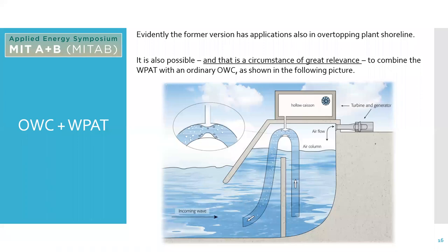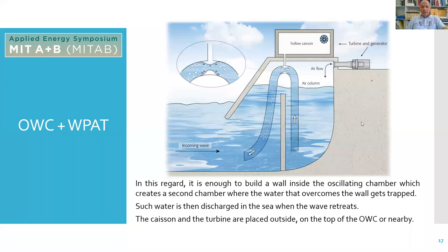It is also possible, and it is a circumstance of great relevance, to combine the WPAT with an ordinary OWC, as shown in the following picture. In this regard, it is enough to build a wall inside the oscillating chamber, which creates a second chamber where the water that overcomes the wall gets trapped. Such water is then discharged into the sea when the wave retreats. The caisson and the turbine are placed outside, on the top of the OWC or nearby.